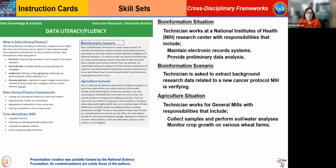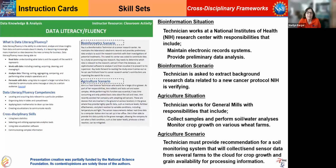So the two situations on this card for illustration are in agriculture and ag tech and bioinformation tech. The bioinformation scenario, in summary, is asked to extract background research data related to new cancer protocols that NIH is verifying. So they're going to have to show some of that and understand the data that they're researching, and most likely present it to their bosses or supervisors. In the ag situation, one scenario might be that the tech provides recommendations for a soil monitoring system that will collect and send sensor data from several farms to the cloud for crop growth and grain availability for processing information. So same idea, they have to understand what the data is and be able to work with it. Next, please.